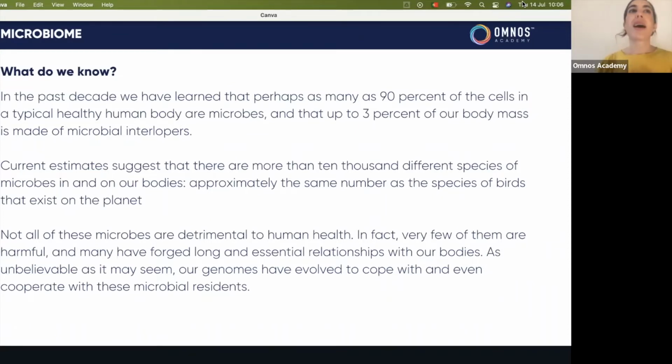I like to think of us not as containing a microbiome, but as contained by a microbiome, as we will see in the next slide. New species are constantly appearing. By now there are approximately 10,000 species of microbes that went under a taxonomic definition, and this is approximately the same number as words in the planet.